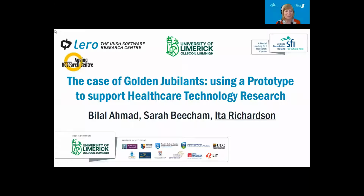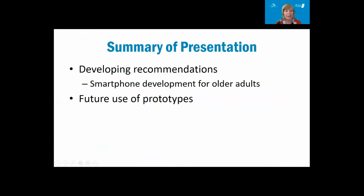Hello, everybody, and welcome to our presentation today on the case of Golden Jubilants using a prototype to support healthcare technology research. This paper was co-authored with Bilal Ahmad, the PhD student on the project, Sarah Beecham, and myself, Richardson. We did this within the Lero Research Centre and also in collaboration with the Aging Research Centre at the University of Limerick.